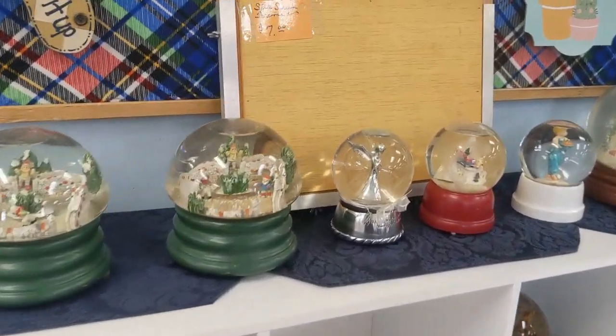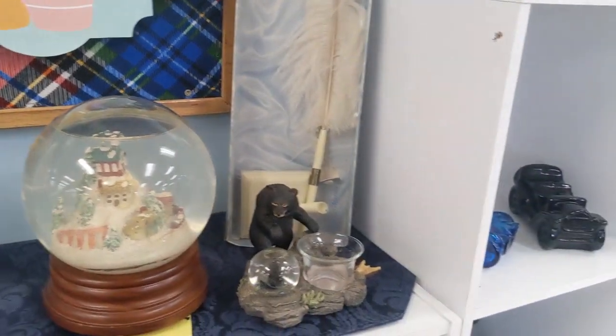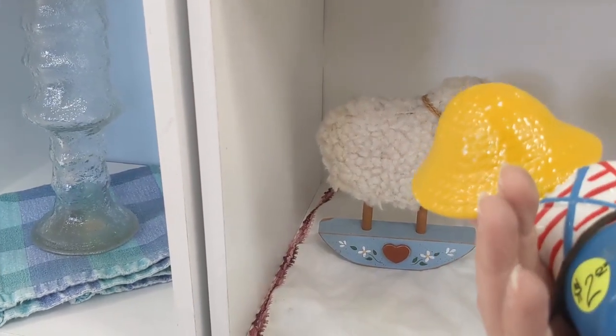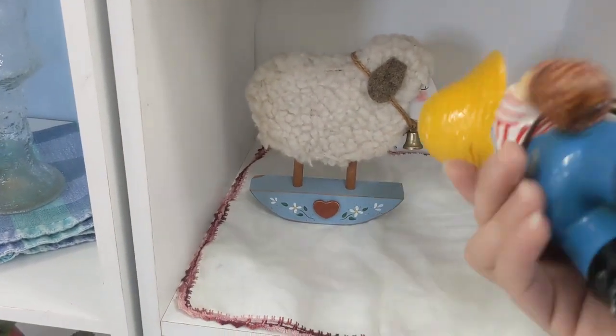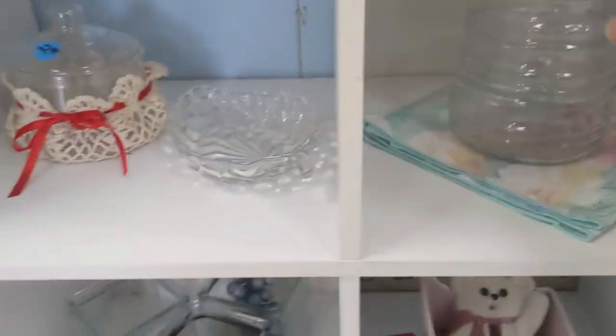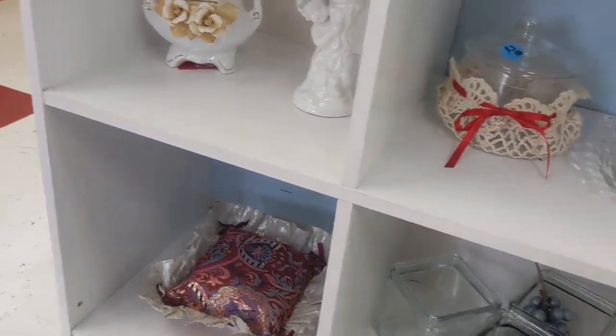Oh, somebody's snow globe collection. I'm really making an effort, consciously, subconsciously, whatever, to reduce how much pottery and glass and ceramic I take in, because it's really easy to find great ceramic items. This is really cute. He's missing his fishing pole. That's really sweet. Until the store really starts moving through the large inventory I have of breakable items, I just need to tone it down a little bit.